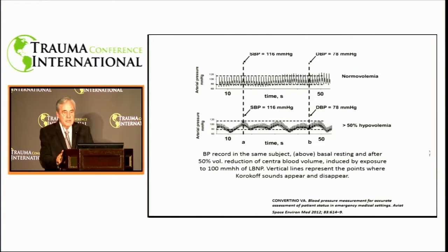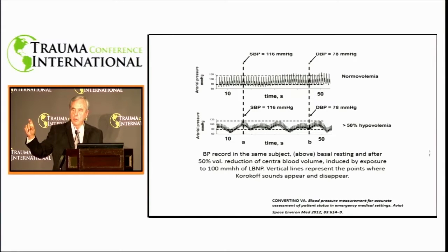And why is that the case? Because in a live organism with an intact neural response, it responds through vasomotion mediated by the central nervous system to try to have the arterial pressure not drop. And it does achieve it. As you can see in the upper part, there are no changes in the pressure curve when the circulating volume hasn't dropped.